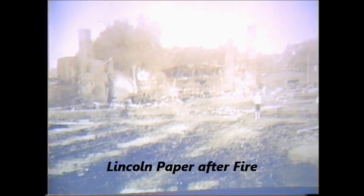There's Lincoln Paper Mill after it burnt. But then it was rebuilt because the paper mill was there, taken down in the 30s. I remember that. Second one. This was another picture, I believe, of the Dighton Furnace.